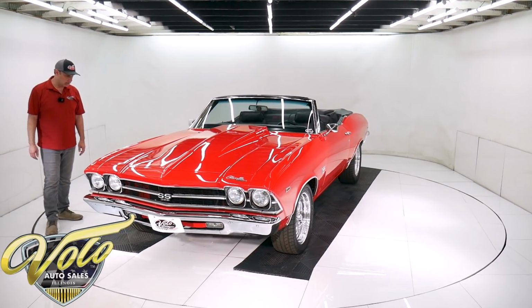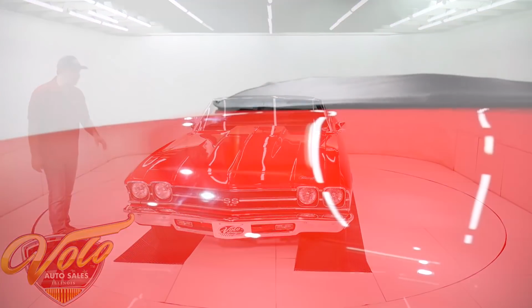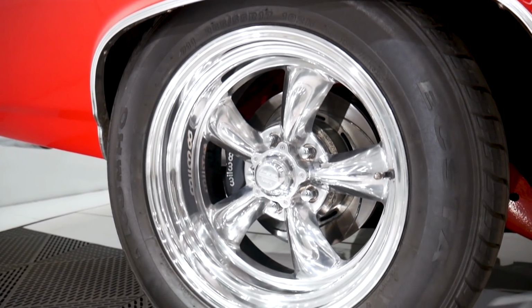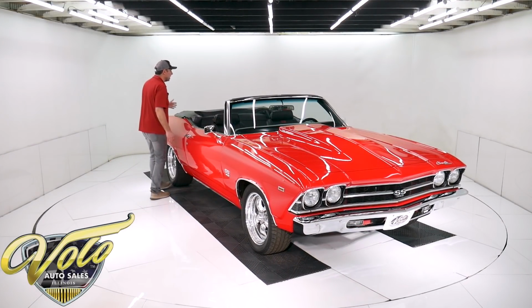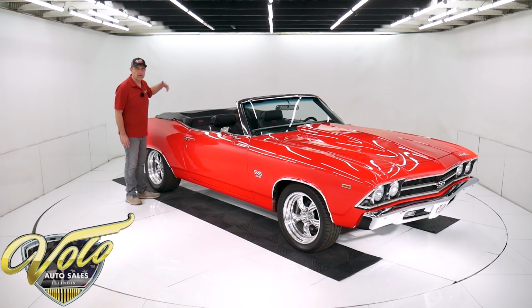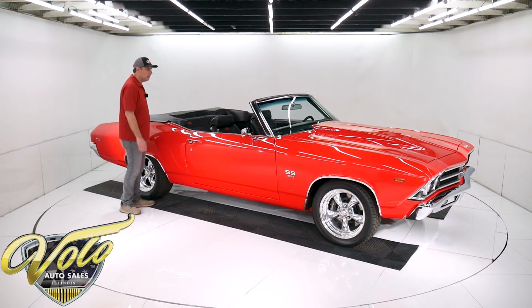17-inch polished torque thrust wheels. They are polished beautifully with Kumho Performance tires. The wheels in back are wider and you got a little beefier tire, so it's got a nice muscle car stance to it. It's a black convertible top. It's power. I just put it down. It looks brand new. The glass window is excellent. The boot went on easy.